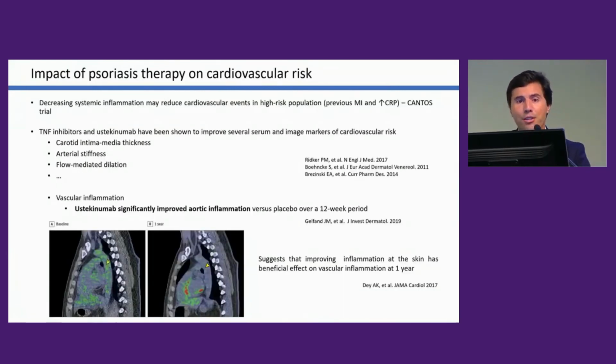Just 2 slides to talk about the possible impact of psoriasis therapy on cardiovascular risk. Well, there is increasing evidence that treating psoriasis, mainly with methotrexate and mainly with biologic agents, may decrease the risk of cardiovascular disease, showing to improve several markers of cardiovascular risk, including vascular inflammation.